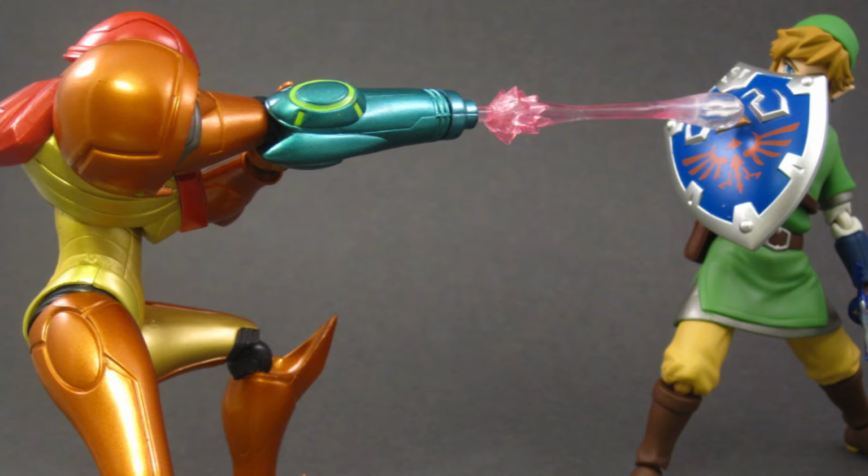They do have some other great figures, including Samus with armor and Samus without armor, so check those out if you like those kind of things as well.